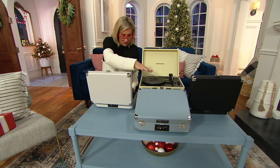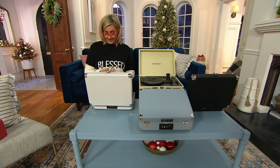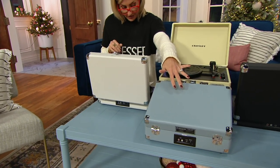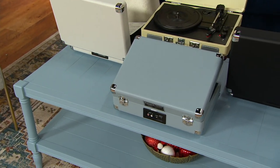It's not just a turntable that can play 33 and a thirds, 45s and 78s. It has that built-in headphone jack. And I'm just going to tell you, you are looking at a color of tourmaline. Over here, black. No, I think I got that wrong.